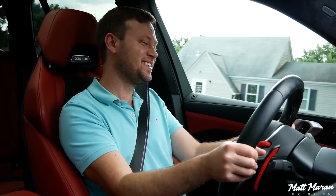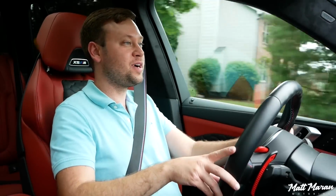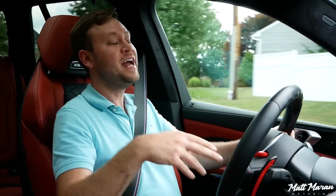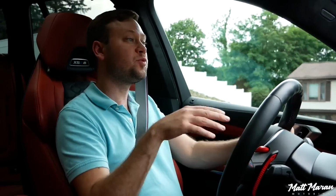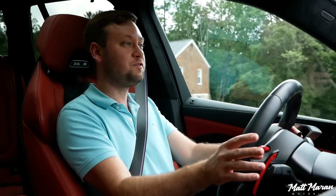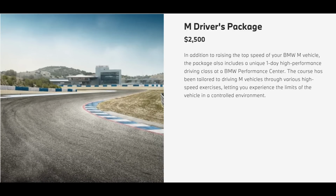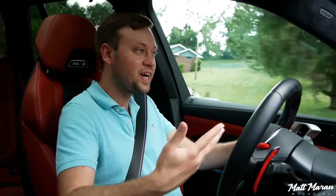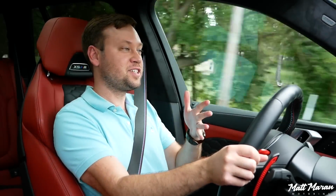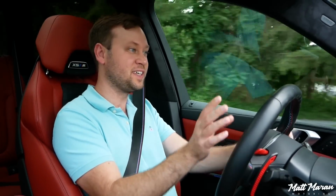It sounds so good. And also, the top speed, by the way, is 155 miles per hour usually, but if you get the $2,500 M driver's package, then it gets raised to 177 miles per hour. The M driver's package, though, consists of just that higher top speed and a paid-for course at the M driving school, which is good because it gives you that training. If it's going to give you those extra capabilities of the higher top speed, having that extra training, I think, is a very responsible thing to bundle together.